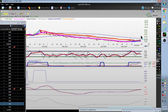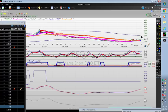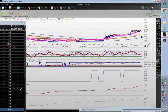Okay, here's the short cues. I'm not going to talk about that. And then here's the Bitcoin variant for the stock market, and it's just been grinding higher. You know, Phil talks about the cryptos more than I do.